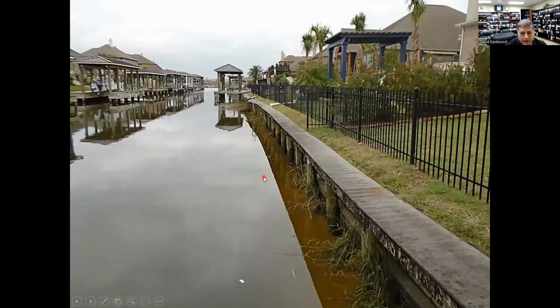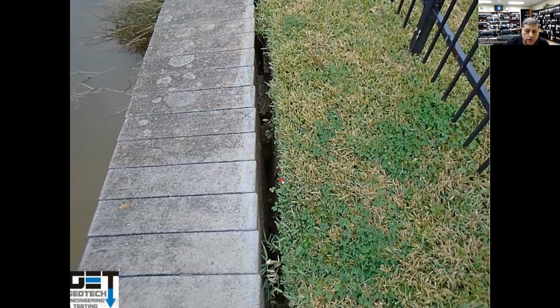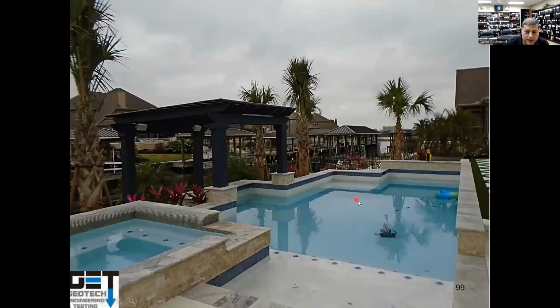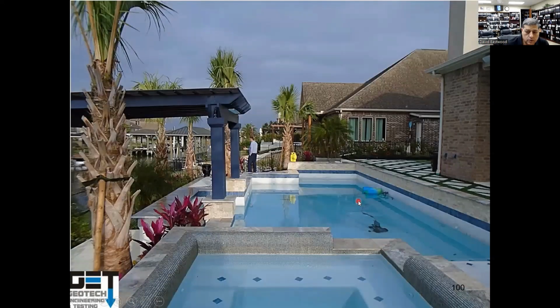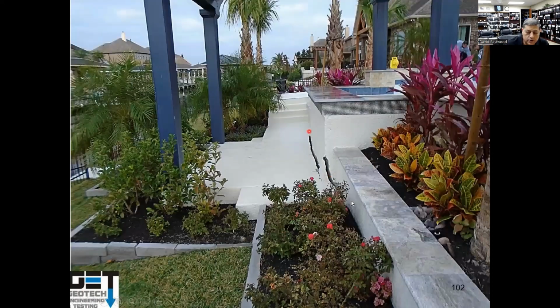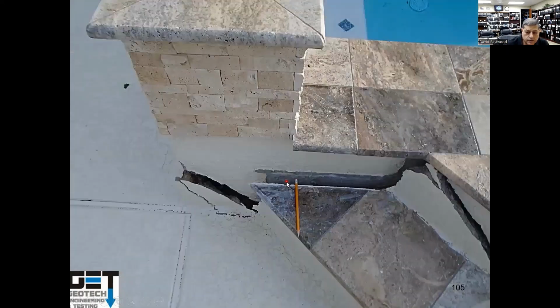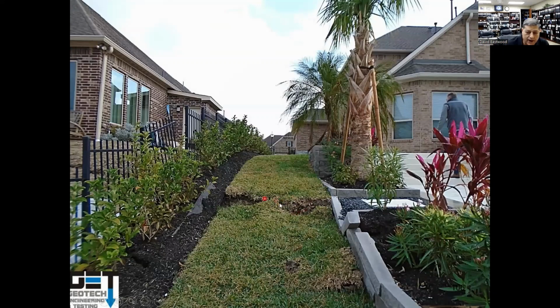This is another job out there in League City. On this one, the bulkhead is failing. If the bulkhead is moving here, the whole backyard starts moving. You have these beautiful landscape areas around the pool. You can see the cracks start forming here. More cracks. Backyard starts moving. Backyard starts cracking.